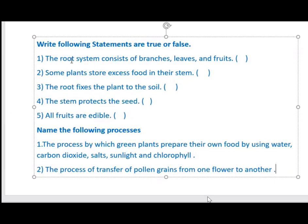Question one. The root system consists of branches, leaves, and fruits. False. Okay, children. Right now, F-A-L-S-E. False. The root system consists of branches, leaves, and fruits. False. Okay, question two. Some plants store excess food in their stem. True.